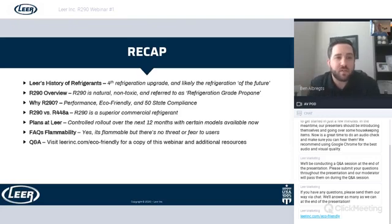So to recap, we're on our now fourth refrigeration upgrade and likely the refrigeration of the future with R290, which is a natural, non-toxic refrigeration grade propane. We ultimately chose R290 versus R448A because of the performance, the fact that it's eco-friendly, and it's in for the long haul. It's 50 state compliant, and we expect that unlike 448, it will be around for the long haul. Our plans at Leer, we talked you through the rollout. Again, check out the website for availability. We'll continue to update you over the next 12 months as we roll out all the models, but for now, we should have something that meets your needs.